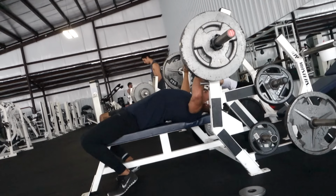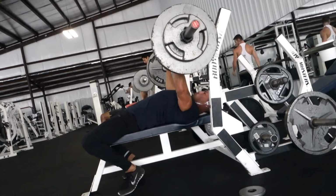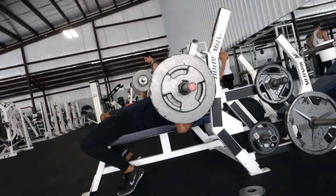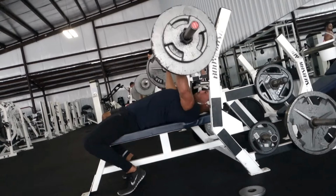I even warmed up my lats with the band. I moved on to the flat bench press, which is my first movement of the day. It's a compound movement. I'm using 275 pounds for 4 sets of 8 reps. Now, I want you guys to watch.